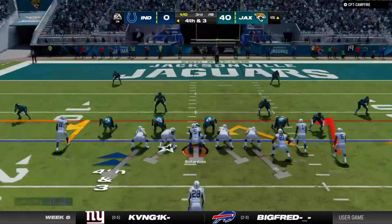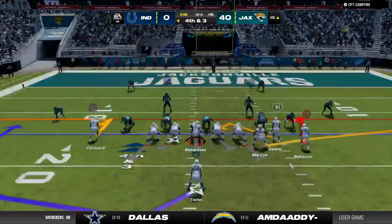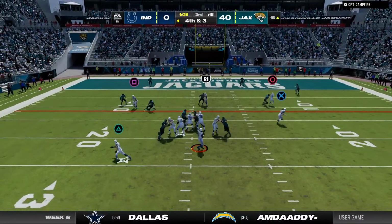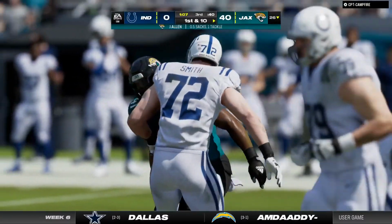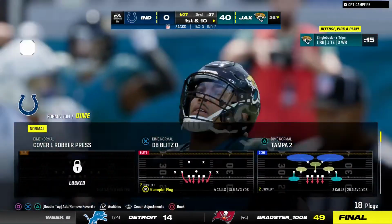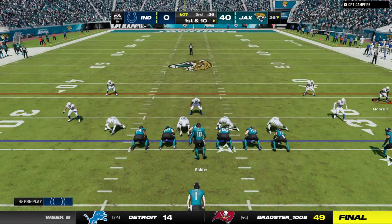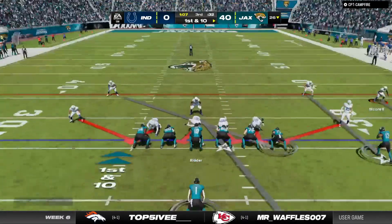They're going for it on 4th. Now Richardson. And he's brought down. Can't do anything with the football. It's a sack and a turnover on downs. The Colts unable to convert here on 4th down. And this long drive is going to wind up yielding nothing.